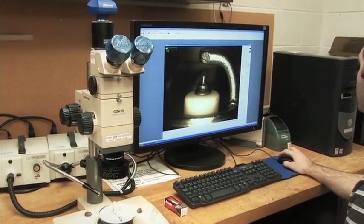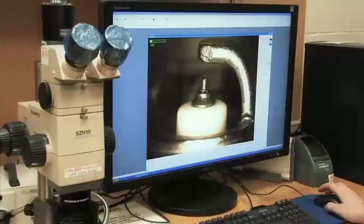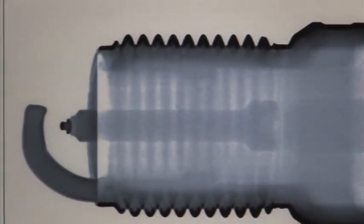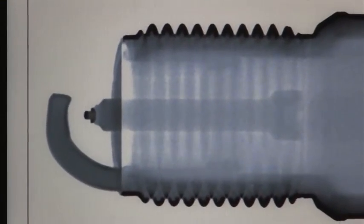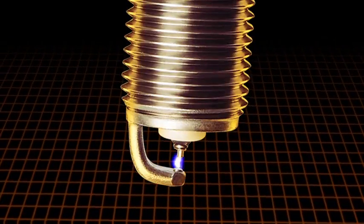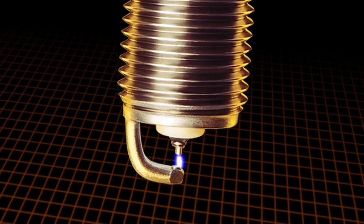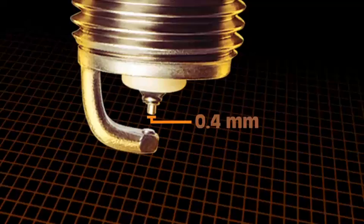Engineers discovered the best way to reduce firing voltage was to reduce the diameter of the center electrode. As the diameter of the electrode grew smaller, manufacturers needed a superior alloy to handle an increased amount of arc erosion over the smaller electrode diameters. Today's iridium alloy spark plug electrode can be as small as 0.4 millimeters.